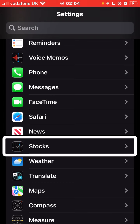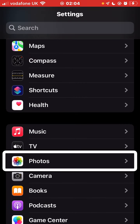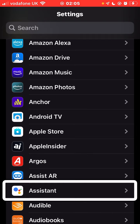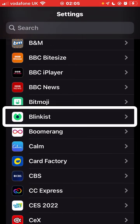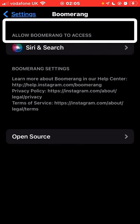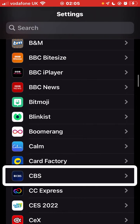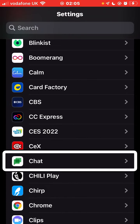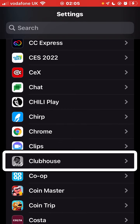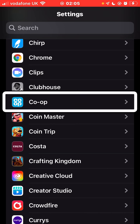I suppose the Apple apps are grouped in a certain way, but once you get past that, Music, TV, Camera, Books, Podcasts, it's all apps. BBC News, Blinkist, Boomerang, and there's not even much in the settings for these. Allow Boomerang to access. Mainly just allowing what the apps can access. Card Factory, that's rubbish. CBS, Chrome, Clubhouse, Co-op. It's not ideal.